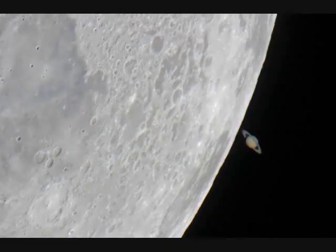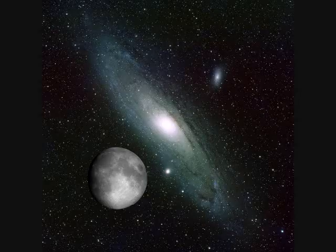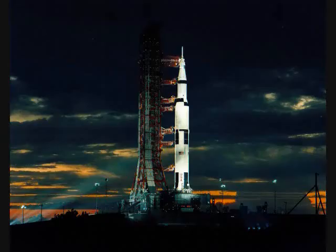To give you a little perspective, the Moon is a mere 400,000 kilometers away compared to Saturn with a distance of 1.4 billion kilometers away. Elsewhere in these videos, I keep talking about how big the object is on the sky in comparison to the Moon. The Moon is a half a degree wide. This is what it would look like next to the great Andromeda galaxy, but it never really comes close to it.